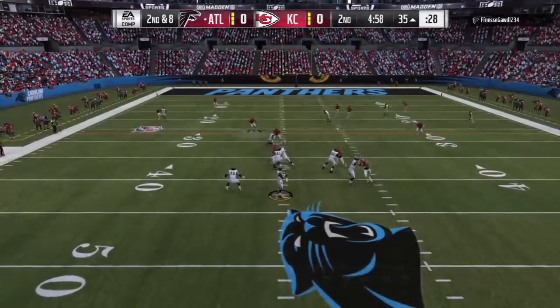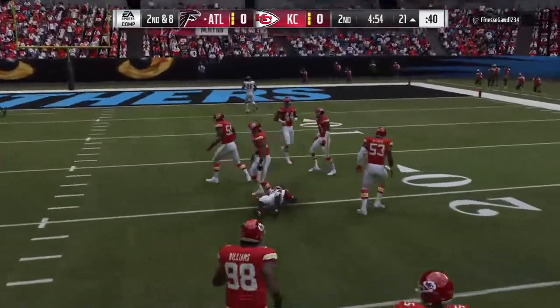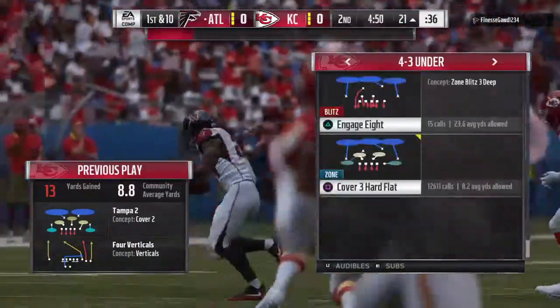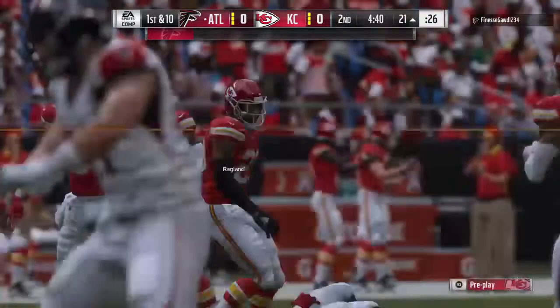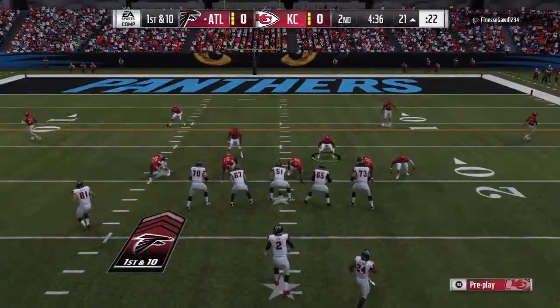Out of the gun, it's Ryan. He goes underneath to Freeman. They give them 13 yards there on the play and a fresh set of downs. Well, they're piecing together a nice drive to start this one. Seems pretty scripted and pretty successful so far. And I think they did it without our help.